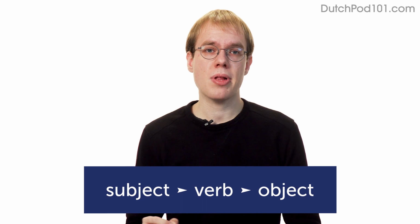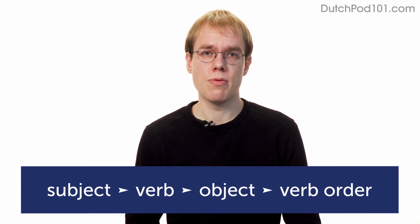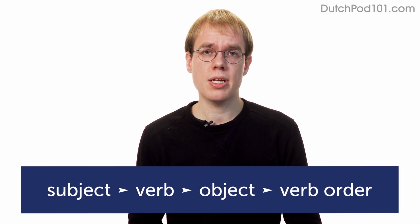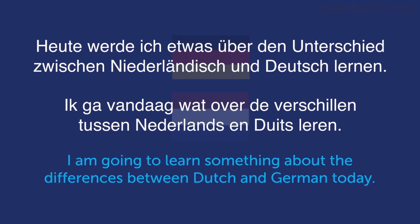In Dutch and German, however, we have something peculiar going on, and this is known as the subject, verb, object, verb order in more complex sentences. This is also known as the V2 word order. Let me illustrate this with an example.